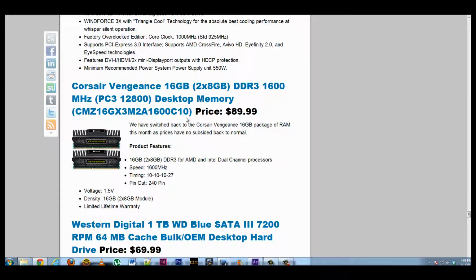A lot of people will say 16 gigabytes is way too much, especially for a gaming build. But last year, and the year before that, 8 gigabytes was overshooting it from the previous 4 gigs of recommended RAM. So if you're going to get a $1,500 build, go get 16 gigabytes at least. The price is worth it.